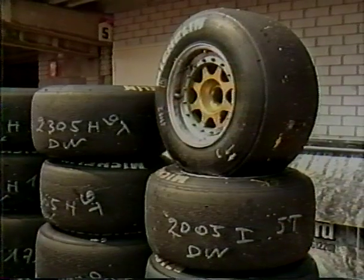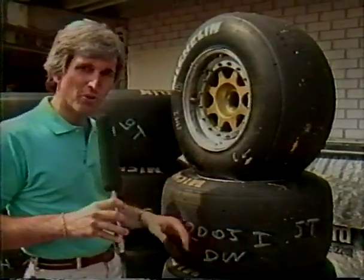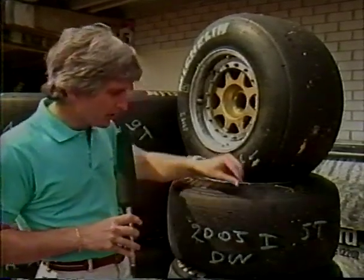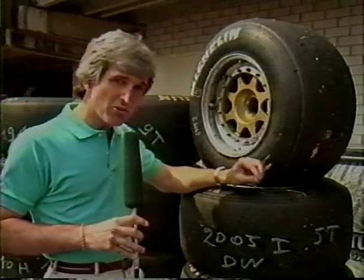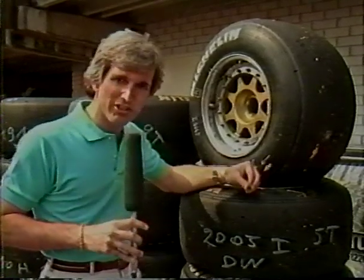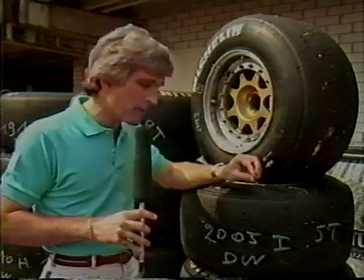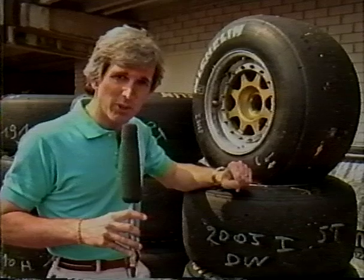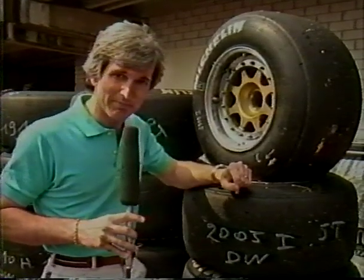The qualifier. As you can see, it is of the slick type race design with no treads, and the compound is extremely sticky. In fact, as you can see, it picks up virtually everything it comes in contact with. Now, each driver is given 2 sets of these tires for each qualifying session, and he must do his best lap in only 2 or 3 tries. After that, the tire will be completely gone. That's a dangerous situation for most drivers to be in.